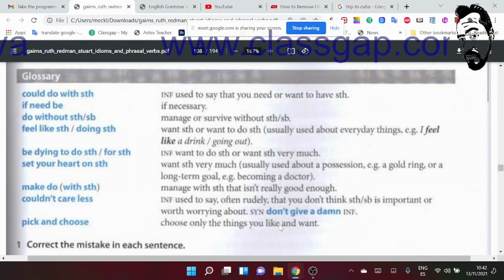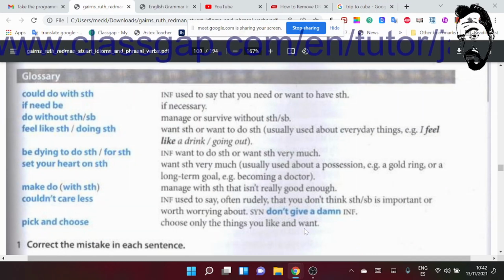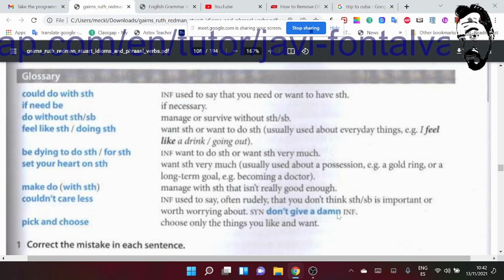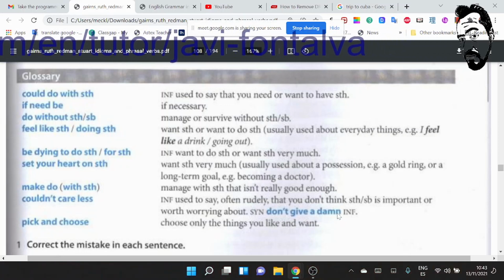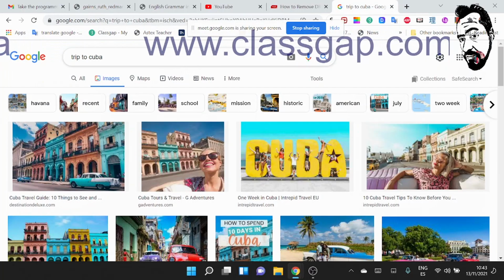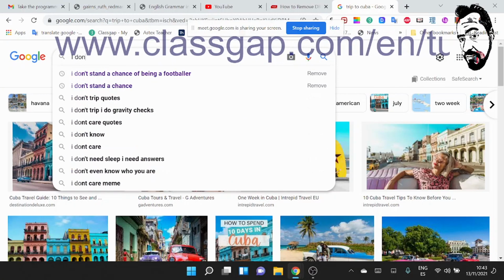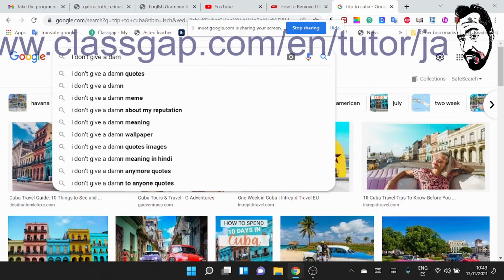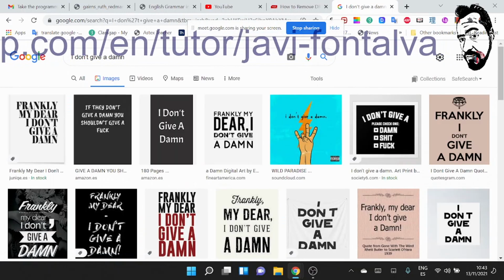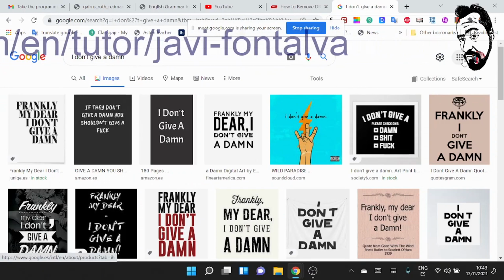Conformarse con algo, ¿no? Couldn't care less. Or don't give a damn. So if you think something is not important to you, you could say I couldn't care less about blah blah blah, or I don't give a damn about blah blah blah. I don't give a damn is a little bit rude. It means I don't care. I couldn't care less about that.